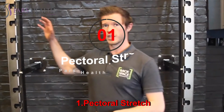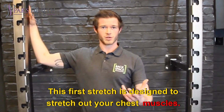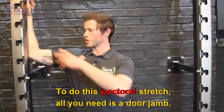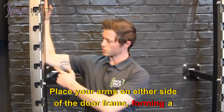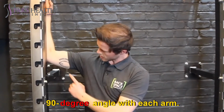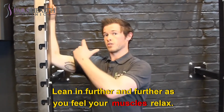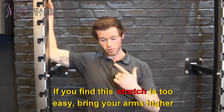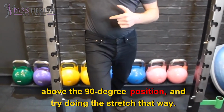One. Pectoral stretch. This first stretch is designed to stretch out your chest muscles. To do this pectoral stretch, all you need is a door jamb. Place your arms on either side of the door frame, forming a 90-degree angle with each arm. Lean in further and further as you feel your muscles relax. If you find this stretch is too easy, bring your arms higher above the 90-degree position, and try doing the stretch that way.